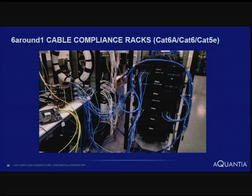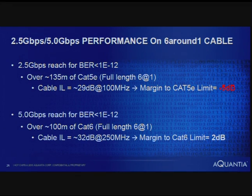And of course, in a real scenario, when we have the cables bonded together, we used cable racks of different lengths to test this. In these cable racks, the whole length of the cable is bundled. For Cat5e, when the whole thing is bundled, we could go as far as 135 meters in cable length. That's pretty much more than 5 dB more loss, with all the crosstalk that we get from a basically low quality cable. For 5G, when we used Cat6, we could go almost 100 meters, when the full length is 6-on-1 bundled.